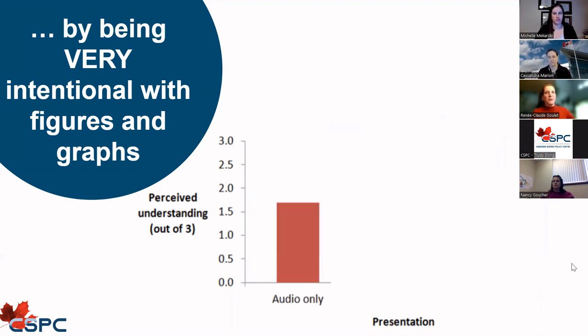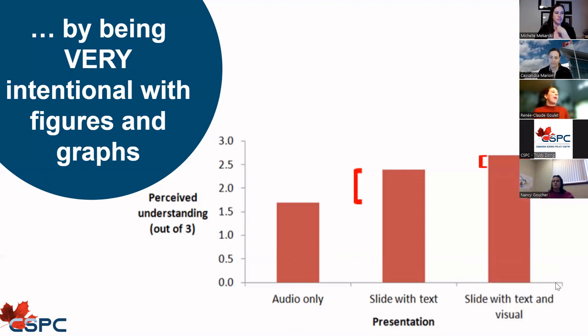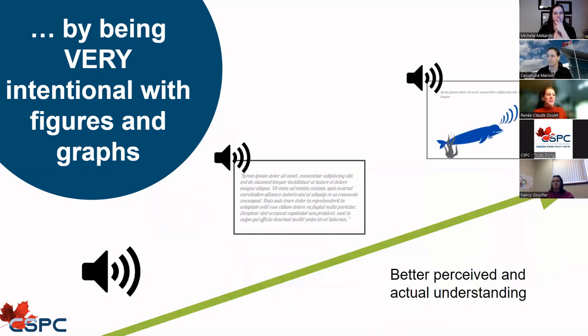So we've got our perceived understanding out of 3. Audio only is this, and then we'll click again, and then we'll see, okay, I want to show this. Look at how much more they understand with text. And then again, finally, with text and visual, it's only a slight increase. So a slide with text will help people understand. I took you through this graph rather than talking about something unrelated and just keeping the graph up on the screen.